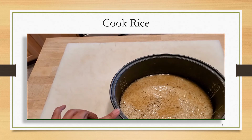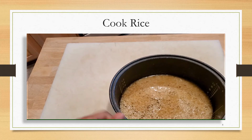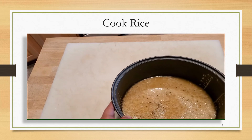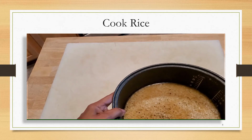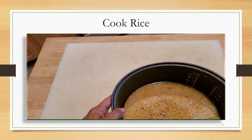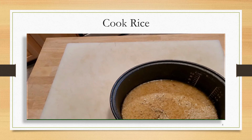I now put the rice in the rice pot for the rice cooker, and I added a little bit of Italian seasoning to it and a little bit of salt just to make sure that it's pretty much well seasoned. And I just add maybe 2 ladles, which would be about maybe 1 cup of broth to make sure there was enough to cover it. So now I'll go ahead and cook it.